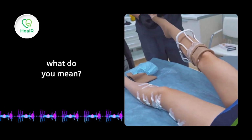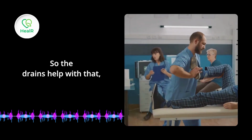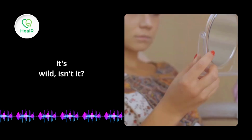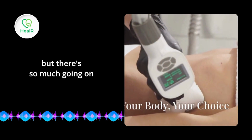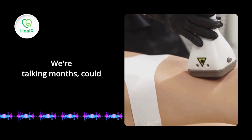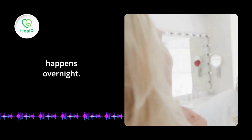Drains? Like, what do you mean? So apparently it's pretty common to get fluid buildup under the skin after a procedure like this. Makes sense. So the drains help with that. It prevents complications, helps you heal properly, all that good stuff. It's wild, isn't it? You think about the surgery and it's all about how it looks, but there's so much going on under the surface. Totally. And it all takes time. To really see the final results, we're talking months. Could even be a year for the swelling to totally go down, for scars to fade. It's a reminder that nothing happens overnight.